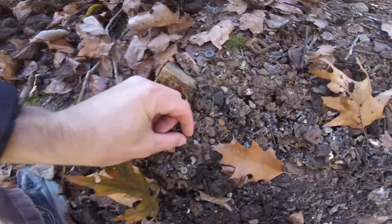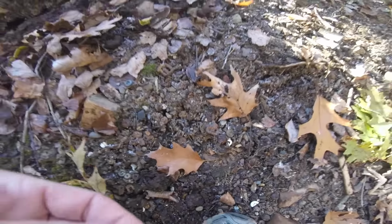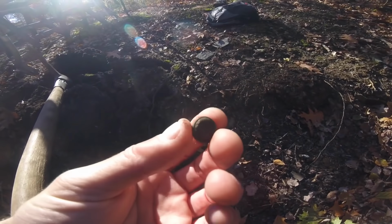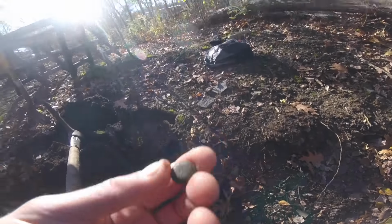There it is. You see all these other buttons and buckles and just all kinds of stuff in the ground here. We're going to start sifting. But there's my first keeper of the day. It's a P button. I don't know if those are police or railroad buttons, but still pretty neat.